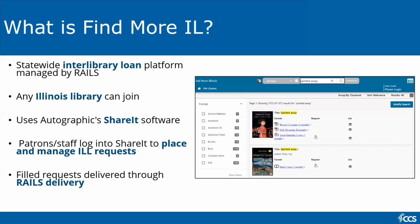So what is Find More Illinois? Find More Illinois is a statewide interlibrary loan platform that is managed by RAILS, and any library can join. Find More is run on Auto-Graphics' SHAREit software, so you're going to hear me reference the SHAREit software throughout the demo a bit later in this webinar. Patrons and staff alike log into SHAREit to place and manage ILL requests, and those requests are then delivered to the patron's pickup library through RAILS delivery.